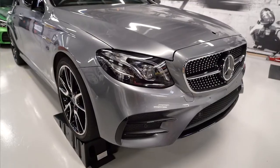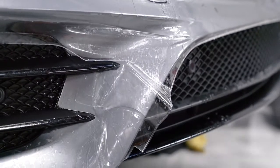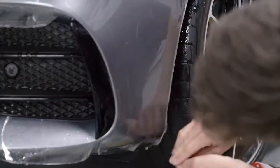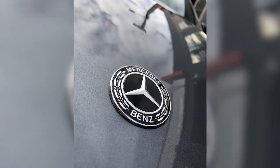Continuing on with Mercedes, we had an E43 sedan come in, beautiful looking car, the new E-Class, fully wrapped at the front end with our XPEL paint protection film. Almost invisible, high gloss, protecting that car from stone chips and other abrasions and things like that. It has that great self-healing technology as well, which is a great way to stop little swirl marks and things like that.